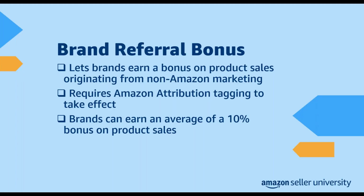Running non-Amazon marketing for your listings can help you capture the attention of customers searching the web, not just in the Amazon store. The Brand Referral Bonus Program gives an opportunity to earn an average of a 10% bonus on product sales from non-Amazon marketing efforts measured by Amazon Attribution. Non-Amazon marketing can include paid and non-paid social media campaigns, paid search and display, email, D2C brand site, and affiliate marketing, and more.